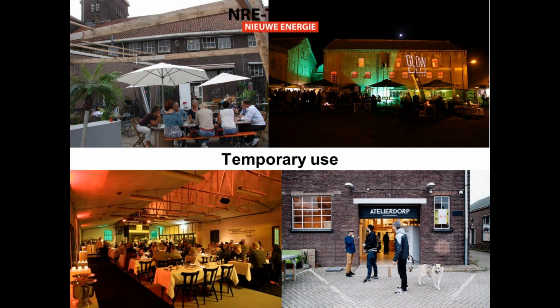Because thanks to the temporary use, the area had developed a friendly reputation, because it used to be an area that was closed with a fence. And in 2014, the area opened at the big events in the city, like Dutch Design Week and Glow, with pop-up restaurants. And so the larger urban audience got the opportunity to discover the area.